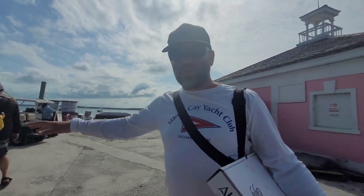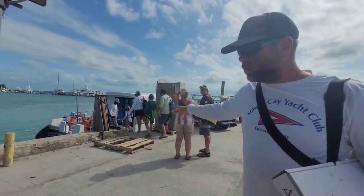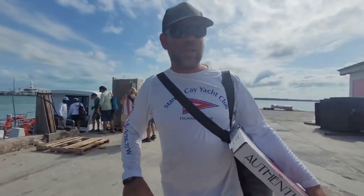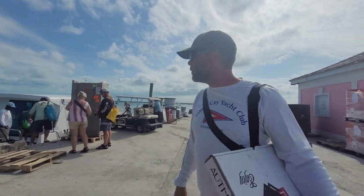By the way, if you get a chance, the ferry over here, this is Juan's. He just got this boat. It's like a week old. Air conditioning, gorgeous, comfortable. It's the way to go. Same price as everybody else. But Pink Sand Beach are awesome. Just played on the beach all day.